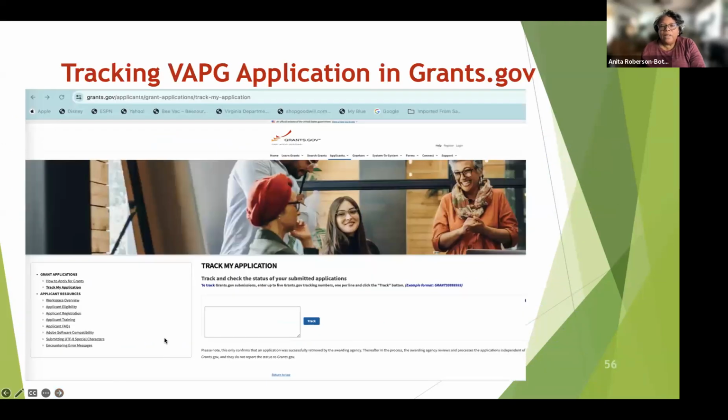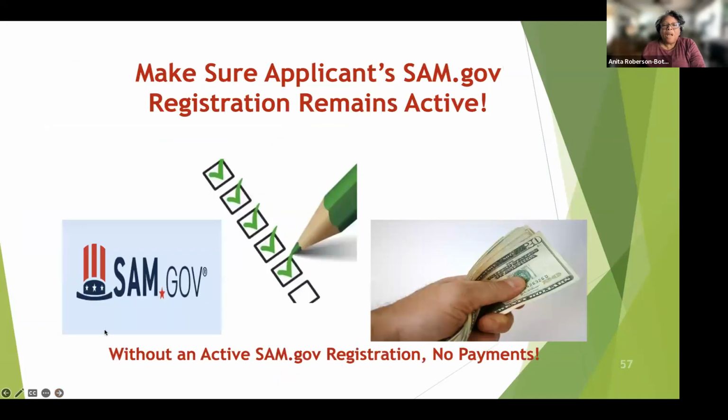You can also track your application if you apply in grants.gov. When you submit, you'll get a tracking number, and you can use the portal to track where it is in the process. Again, you've got to make sure that you keep your SAMS registration active. If you don't have an active SAMS registration, you will not be able to receive payments.